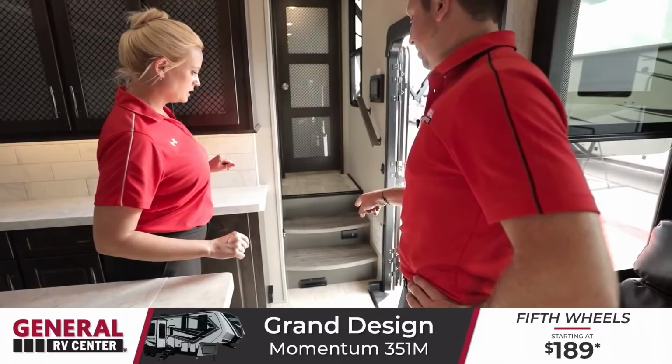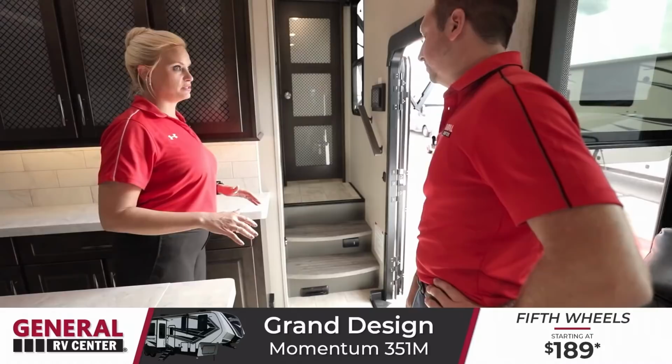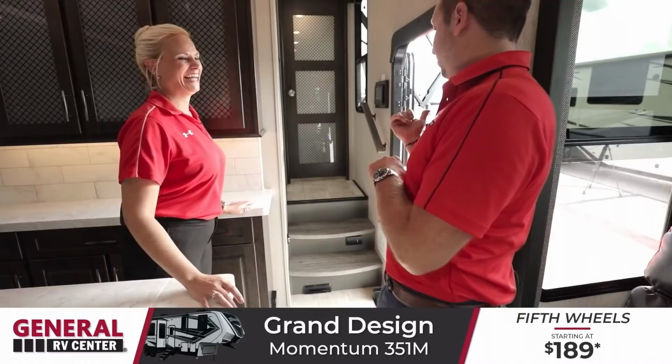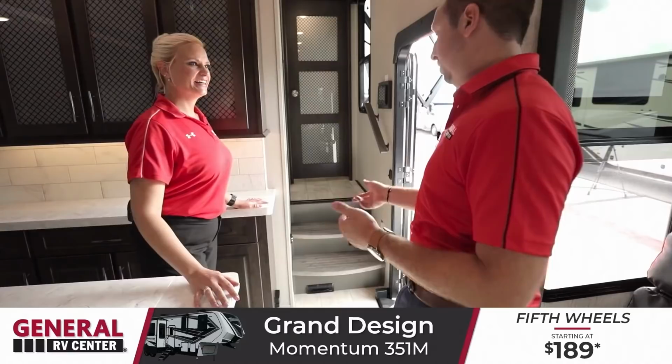All right, so before we go up into the bedroom, is that a built-in vacuum? That is. So this Grand Design does have a central vac system. Super easy to use, comes with everything you need. It always seems like we're tracking the great outdoors indoors, so that's perfect. Clean up after yourself. You don't have to grab a separate vacuum from home or anything else. Great feature. Absolutely.